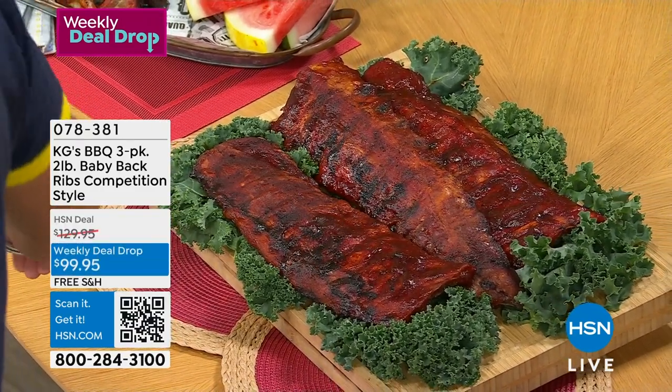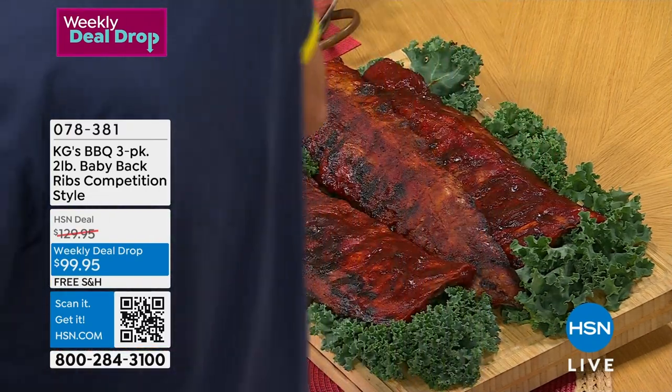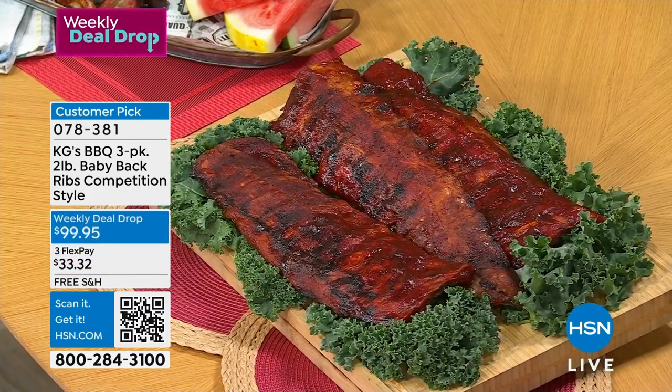I don't want to step in front of the, let me back up. Now I'm in the shot. Keep back, I'll go this way. What are you guys saying, I have a big head? I can't get out of the way.